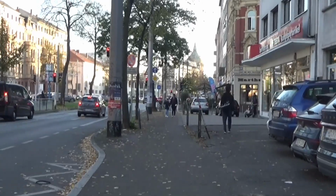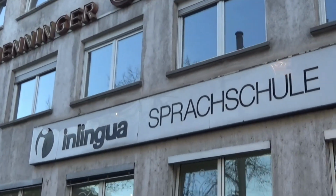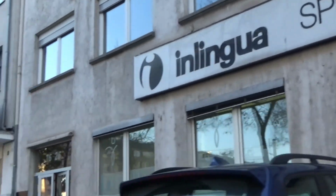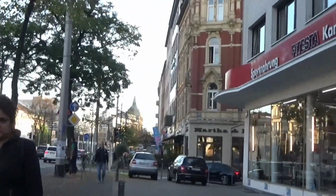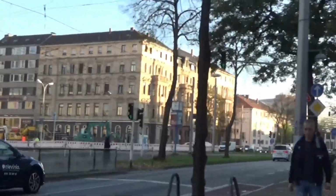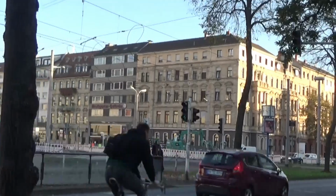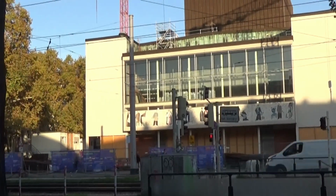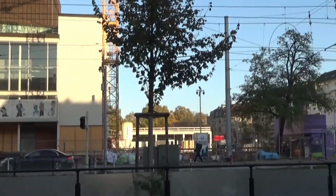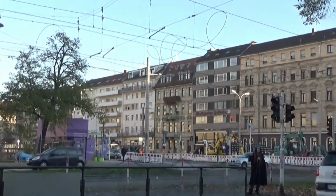See the water tower off in the distance there. Here's the National Theater that's under construction, and a very convenient Straßenbahn stop over there as well. That takes us straight to the Hauptbahnhof, where the trains are.